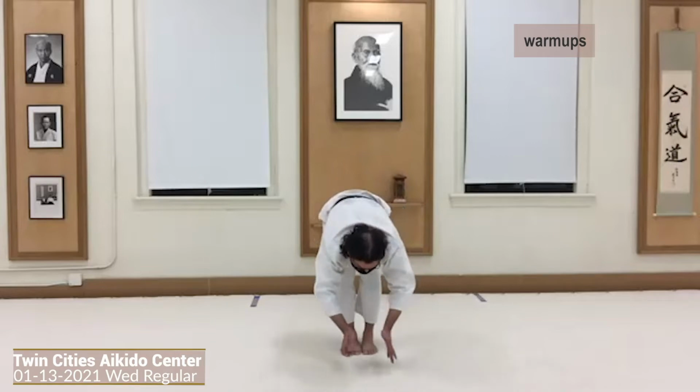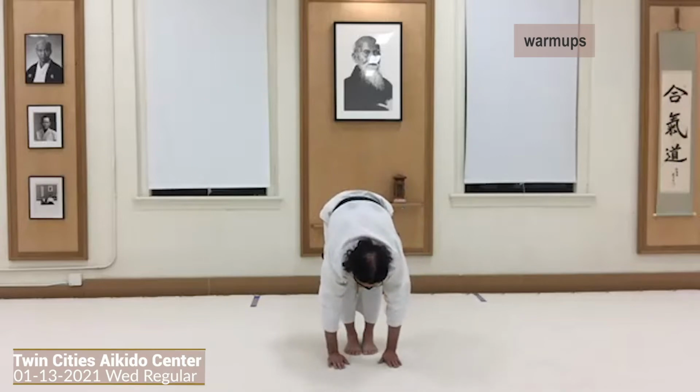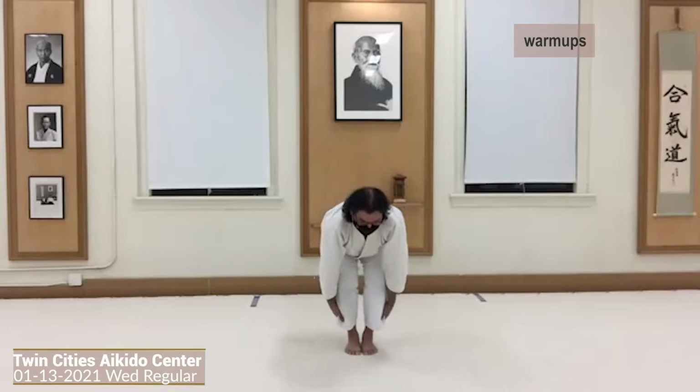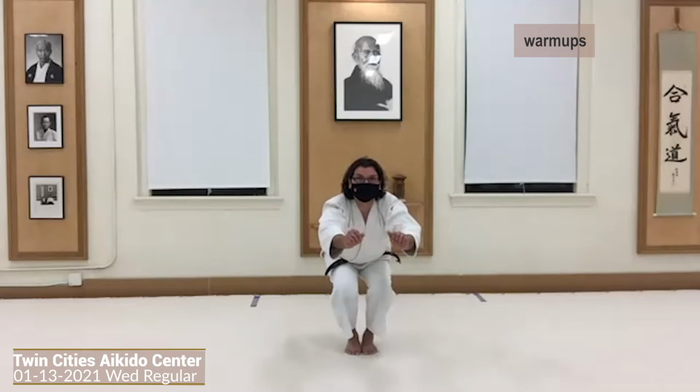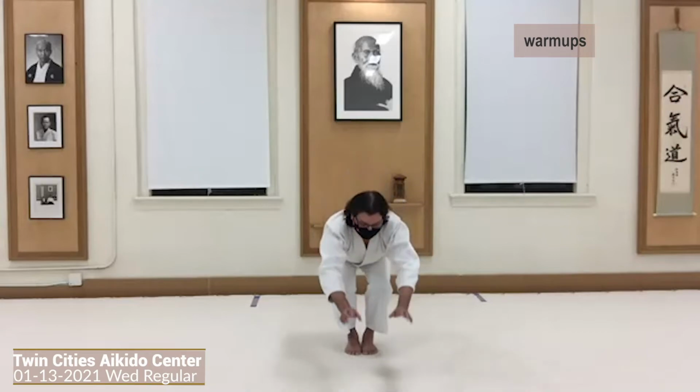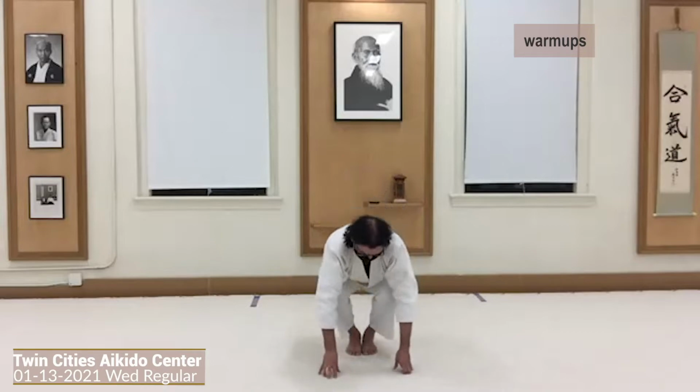Okay, straighten out the knees, bend the waist. Okay, last one, bending those knees. Keep that head up, keep those shoulders up, keep that spine nice and strong. Okay, let's go about 10 more seconds. Breathe. Breathe, inhale, steady, 5 more. And down into seiza.